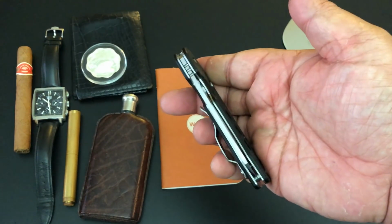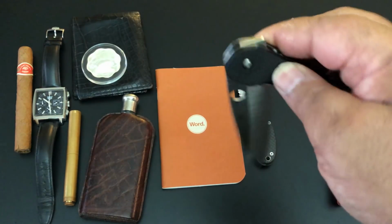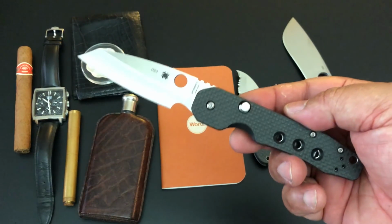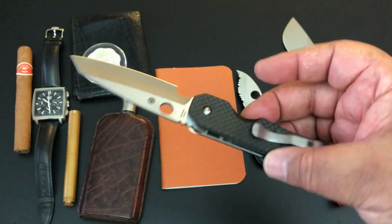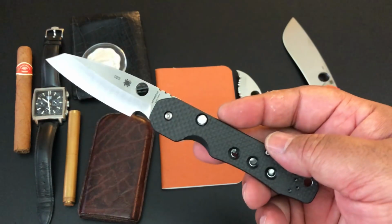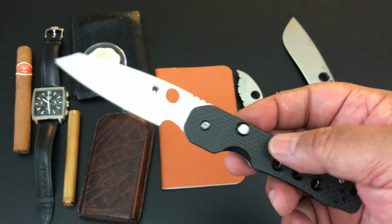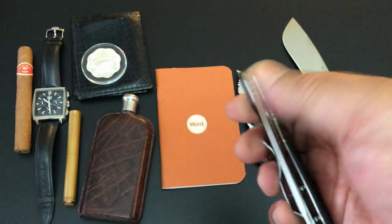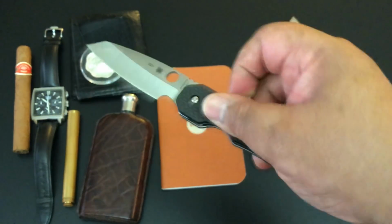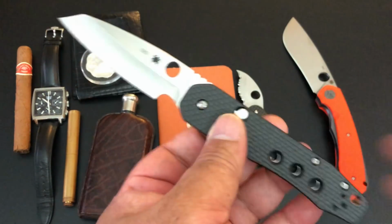This is, of course, one of the newest releases from Spyderco. This is one of those releases that we were waiting for so long. I think it's the reason Spyderco has changed how they spread information about their releases. The Smock by Kevin Smock, it's designed after his custom SK23. I've seen a lot of custom SK23s. Kevin's on Instagram, and once this came out, he's been showing a lot of the customs, which are really interesting.